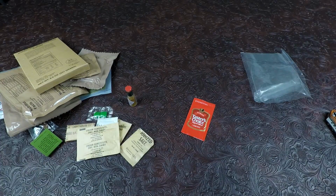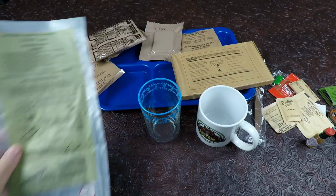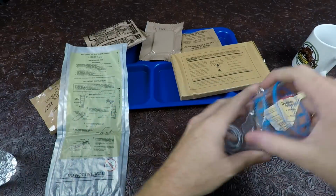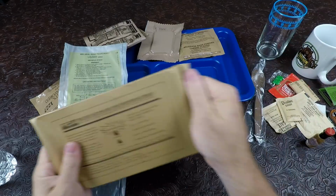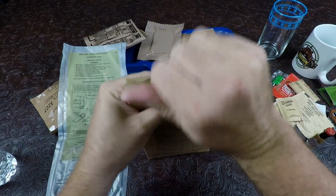Okay, let's get this thing made up. Let's get it onto the tray and see what it's all about. All right, I'm gonna be totally honest with you here. I'm kind of excited about this meal. We're getting ahead of ourselves just a little bit. Let's get this main going, and I want to use the actual heater because I want to see if it works.